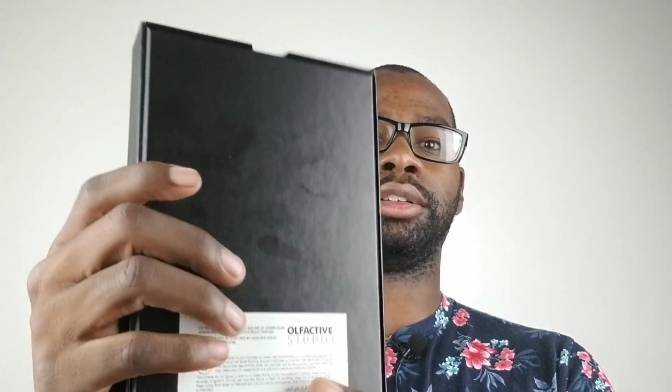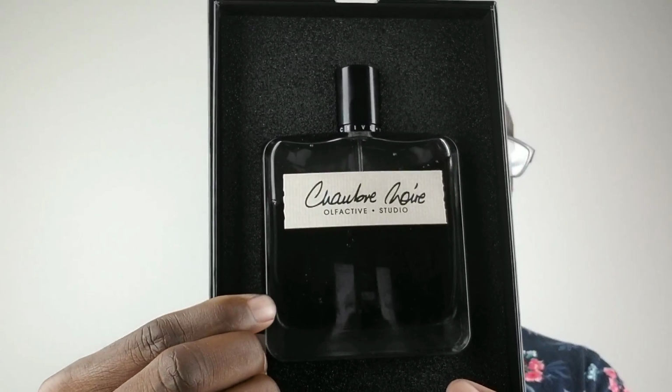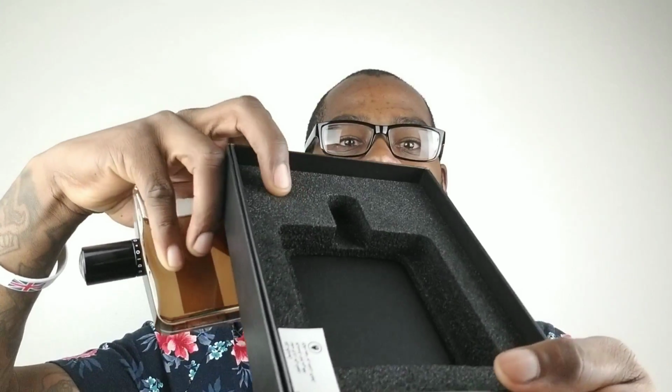So I'm going to show you the box presentation. It's the box. The back has Olfactive Studio. Nice box, really nice. Inside has a picture of this outside dark room. Really nice. Can't go wrong with that. Really nice to show the presentation of it. This is how the box comes. See the juice level. The inside is really nice, a kind of soft fiber. Put this to the side right here.